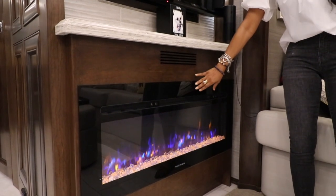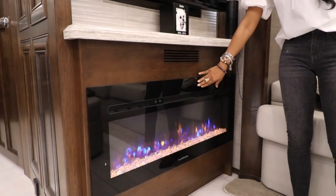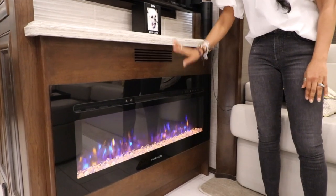In the midsection, we have our LG Smart TV, which is one of four throughout the coach. There is also an electric fireplace that sits below it. And let me say, this electric heater does a great job in putting out some great heat.